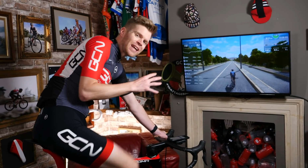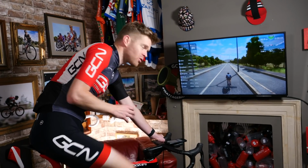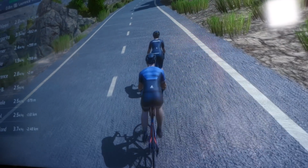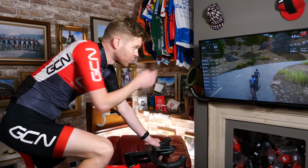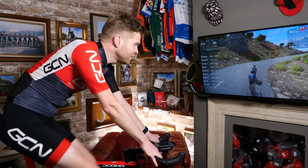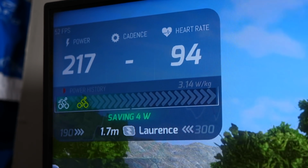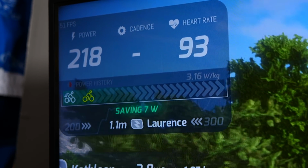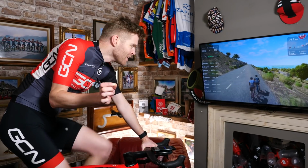So positioning is really important for a sprint, or you need to get to the front when there's a big climb coming up and things like that. With the drafting, you can draft real players, but also bots as well. And a really cool feature is that when you do start drafting, a draft drop-off curve appears in the top left corner, and it shows you in watts exactly how much you're saving, and it adjusts.